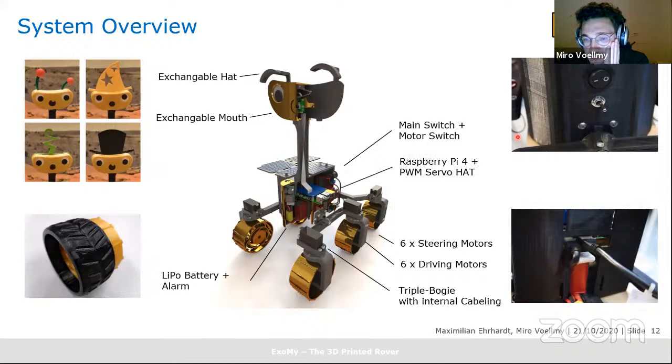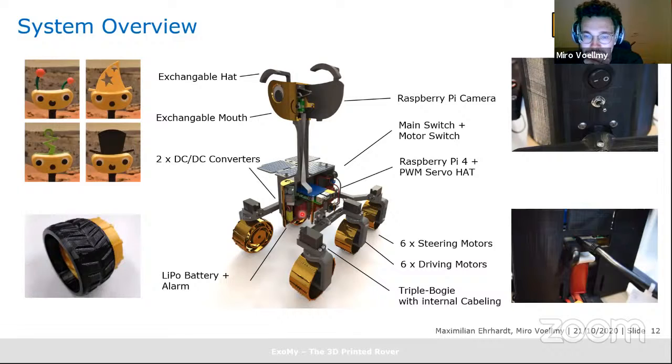This was very important. The 12 motors are controlled using a PWM servo hat. Using this, we have up to 16 hardware PWM channels, which proved to be a very reliable solution, because the Raspberry Pi is insufficient in terms of software PWM performance. In the head, there is a camera hidden. We use the Raspberry Pi camera. It looks sneakily through the mouth of the ExoMai. And what's also important, there are 2 DC-DC converters, converting the 11 volts from the LiPo down to 5 volts for the Raspberry Pi and around 6 volts for the servo motors.